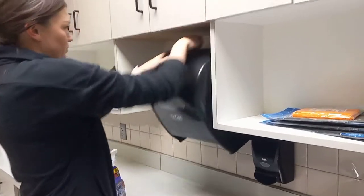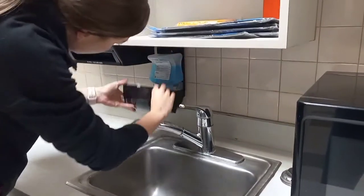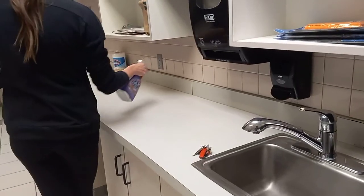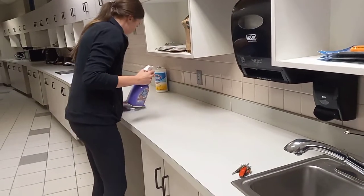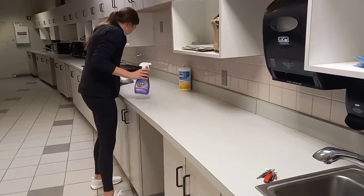Video 4, break room area. Check all dispensers to make sure that they are full with paper towels and soap. Clean all microwaves, sinks, and countertops. Entry doors and glass need to be free of smears and fingerprints.